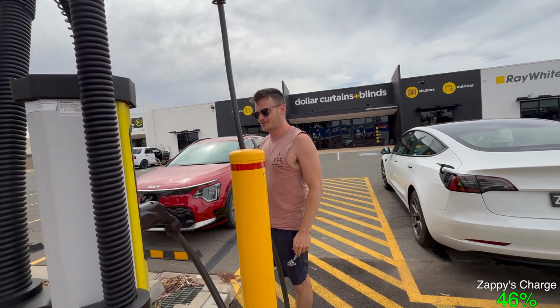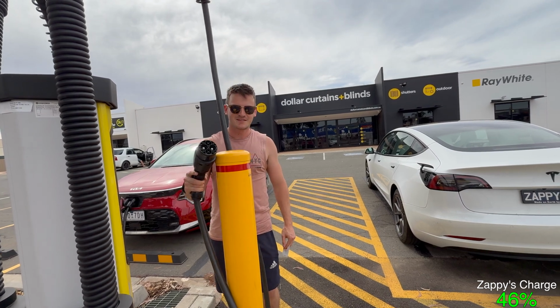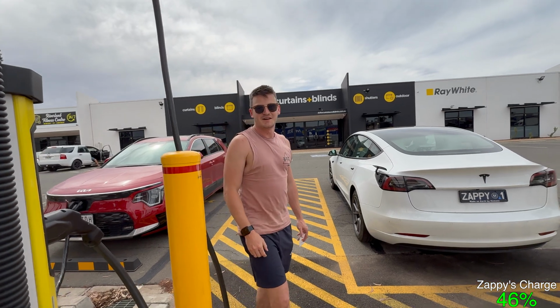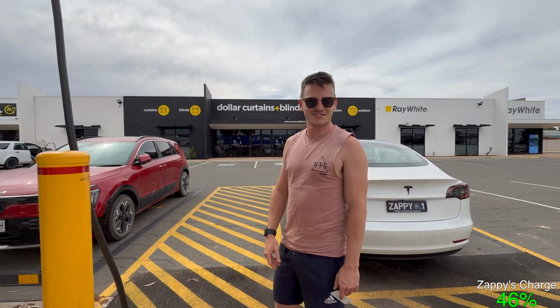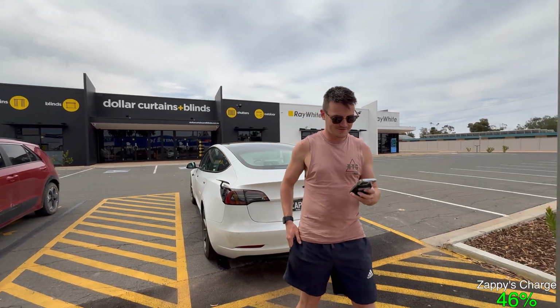Oh, this is CHAdeMO. It's the wrong plug. No! Alright, looks like we're going to have to find another charger. We'll have to jump on PlugShare and see what other chargers are around here.